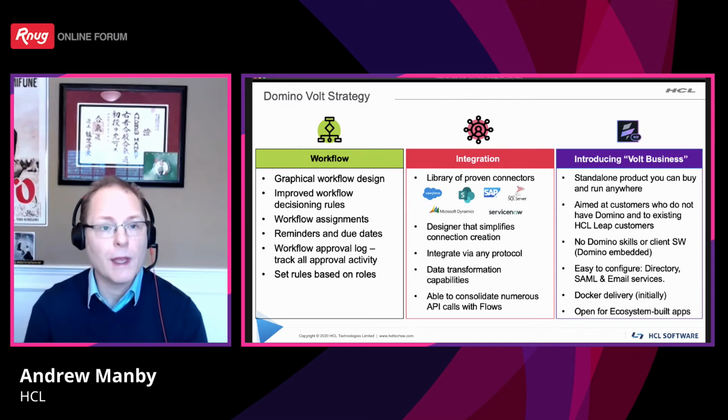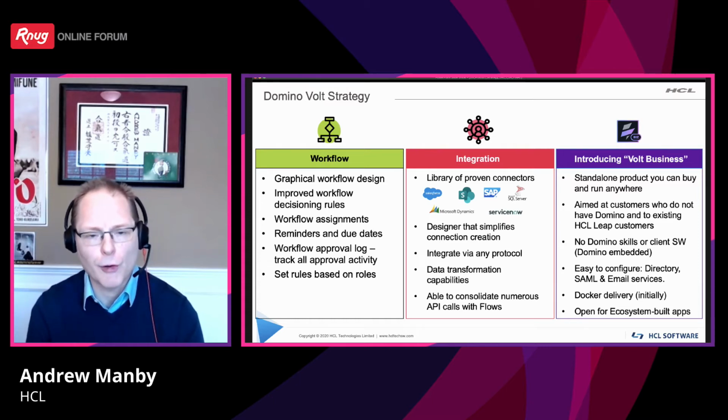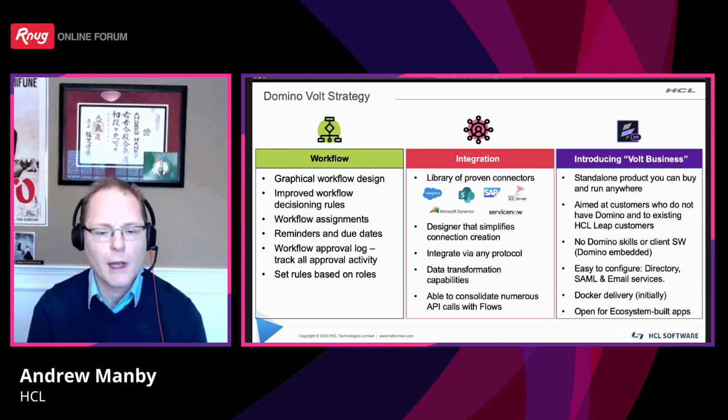So what does the Domino Vault strategy look like? I mentioned we have a release coming in December with continued improvements and integration with the core Domino engine, and Marty Lechleiter will cover that. Around the middle of next year, we're really going to lean into two things and deliver two things.